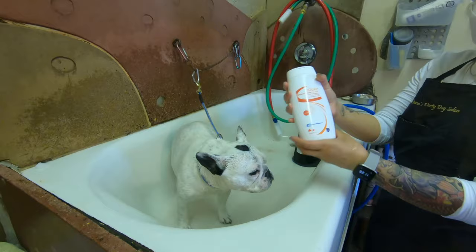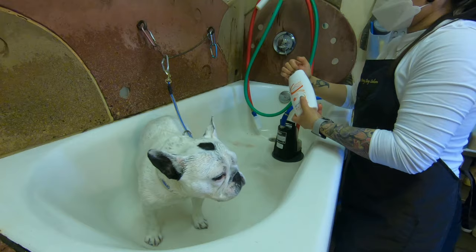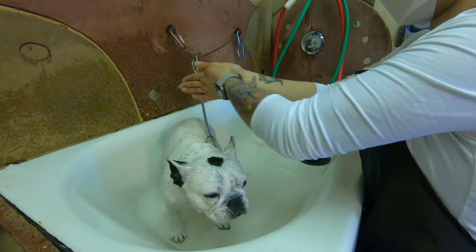Alright everyone, so this is Mavis's shampoo. It's a chlorhexidine shampoo. It's really, really great. It's an antiseptic, anti-inflammatory, antibacterial, great to prevent yeast and fungal infections and to calm them down. This is great for sensitive skin, dogs with allergies.